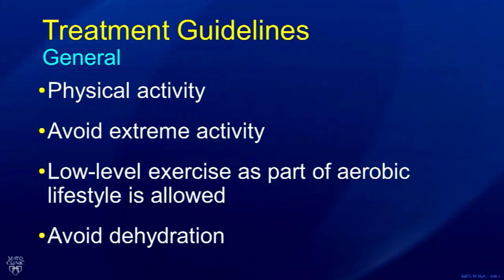That family screening applies to all types of patients with HCM, regardless of where the hypertrophy is. The same as this slide. The general treatment guidelines are, as I mentioned before, we want our patients to be physically active as part of being healthy. We do caution people against extreme exposures and extreme efforts, but they can participate in low to moderate intensity exercise as part of a healthy lifestyle.